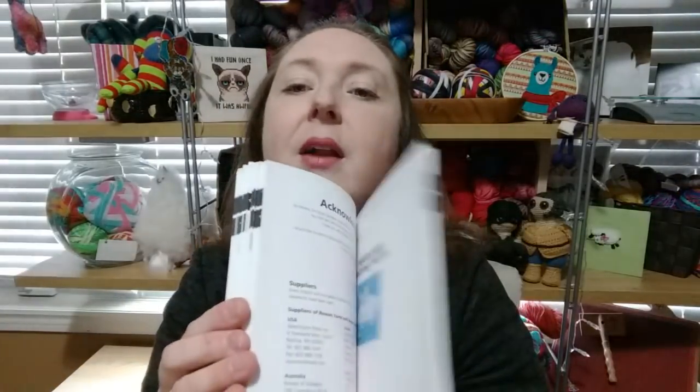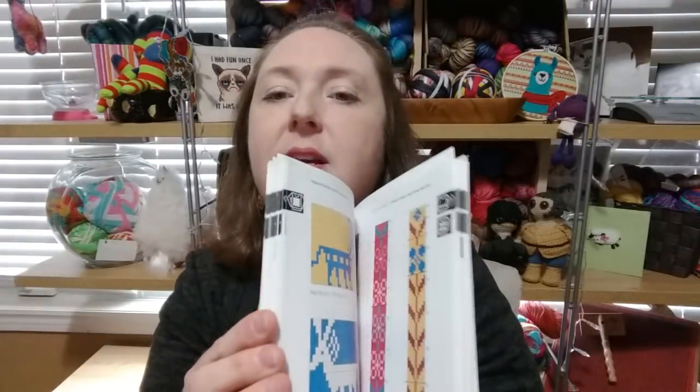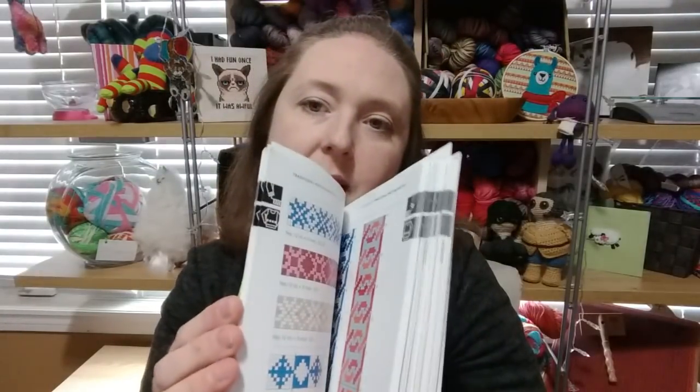I've had this book for many, many years, and the cover just finally popped off, and it actually works out okay because I find it easier to use in this format. I can just find the chart I want and fold it where I need it, and there you go. And this book I quite like for if you just need a simple motif.